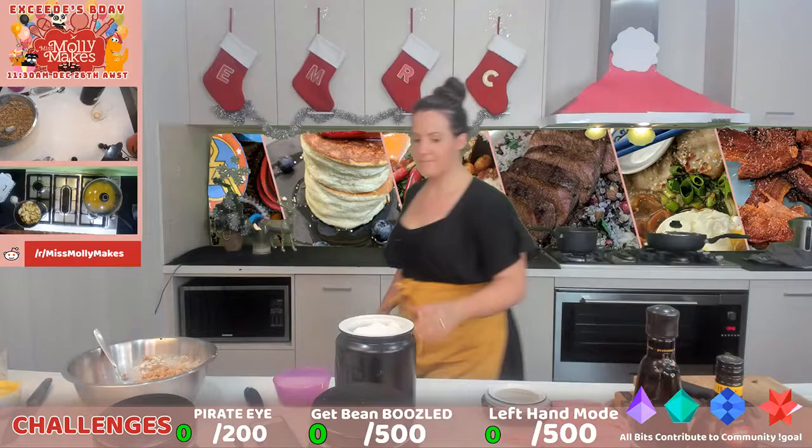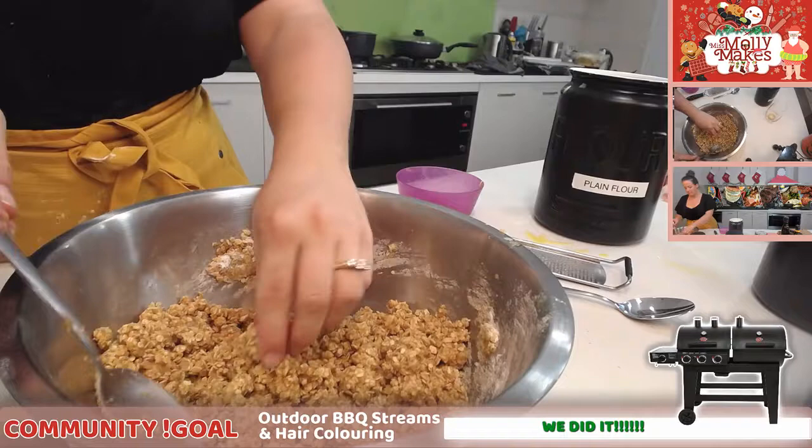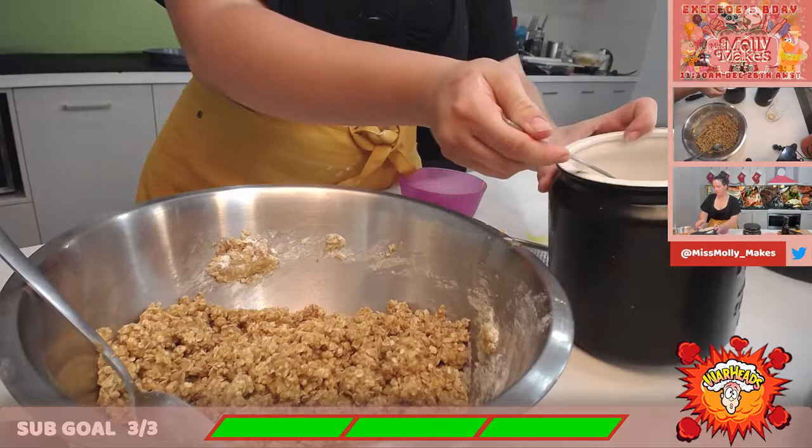So that is our crumble mix. He wanted it buttery, so he got buttery. You know I didn't put in there sugar. Did I? No, I didn't. Sugar in there? Yeah, I did. I already put sugar in there.